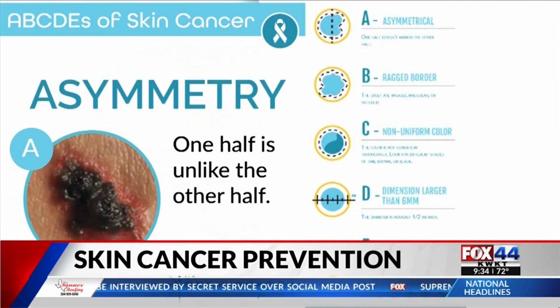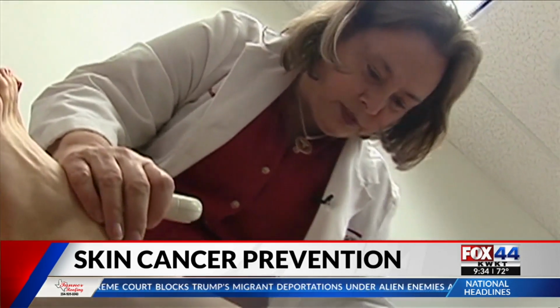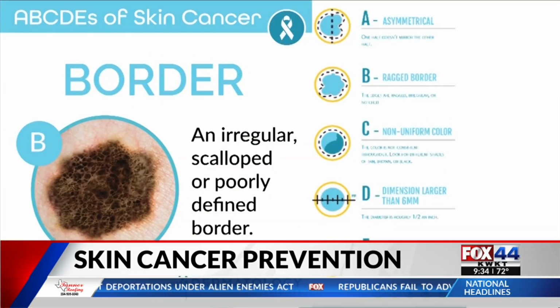A for asymmetry. Healthy moles should be round. Moles with an irregular shape are suspicious. B for border. If the mole has an uneven border, this may be cause for alarm. Where the borders of the brown spot are jagged or irregular.